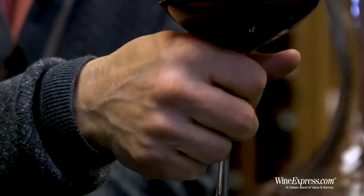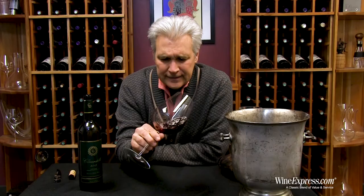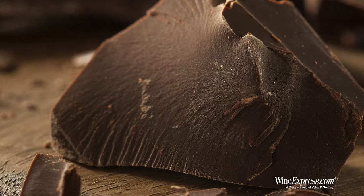This is about 73% Merlot and 20% Cab Sauv, a little bit of Cab Franc, and good stuff. Really nice black currants, blackberries, a little bit of an earthy undertone. Even getting some nice dark chocolate in there. Pretty nose. Let's try it.